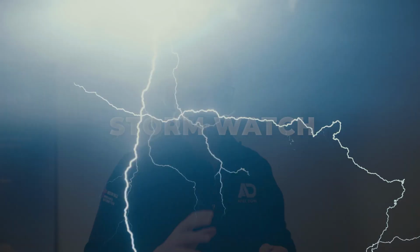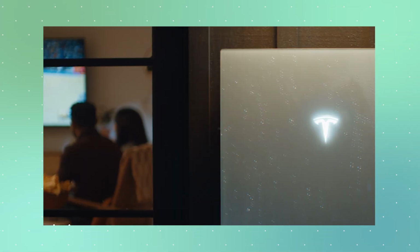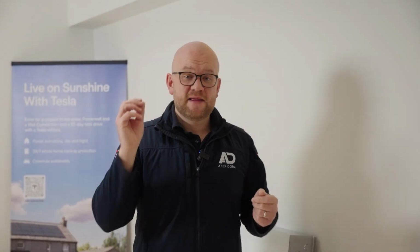Storm Watch. This has the ability to look at the Met Office and work out what weather warning is there. And if you've got a red weather warning and you select and enable this, the Powerwall will automatically force charge to give you a full battery. Say you live somewhere rural and in the event you go off grid, it could cause you big problems. The Powerwall is there ready and waiting with a super low latency whole home backup, and you can then last with a 13.5 kilowatt battery. Let's say you use 13.5 kilowatts a day, that will last you a full day off grid.